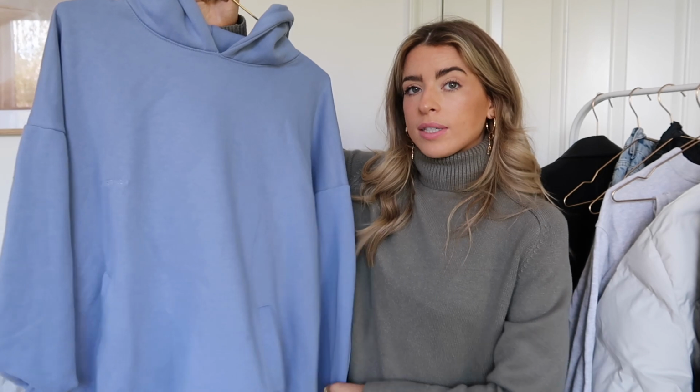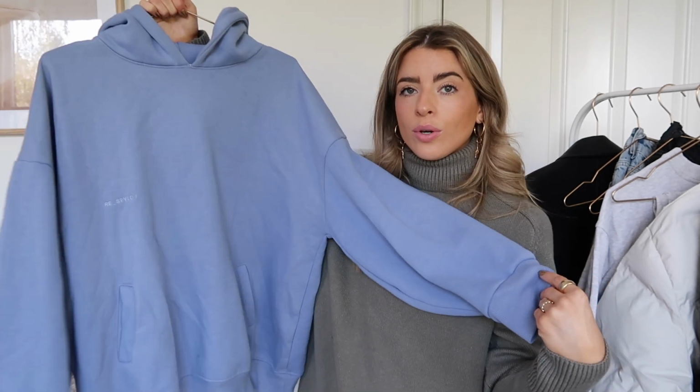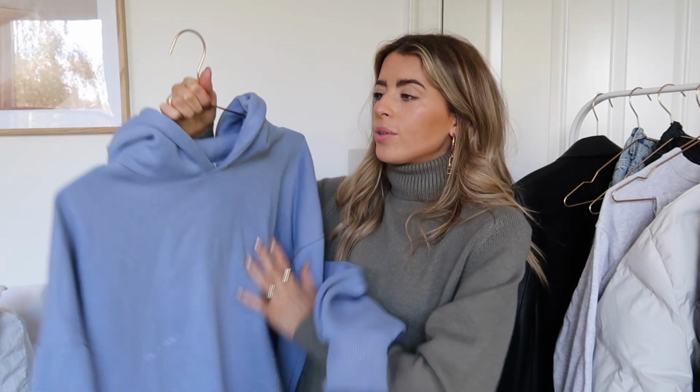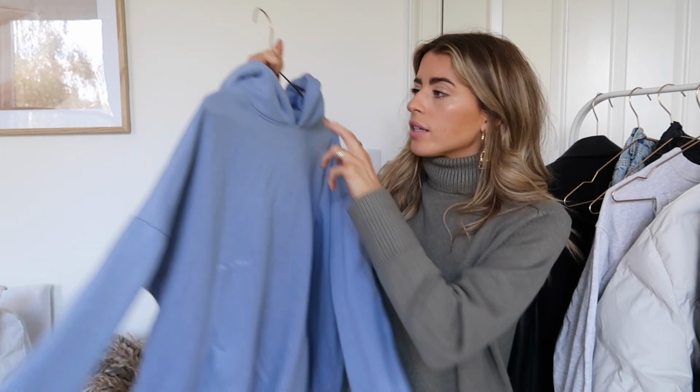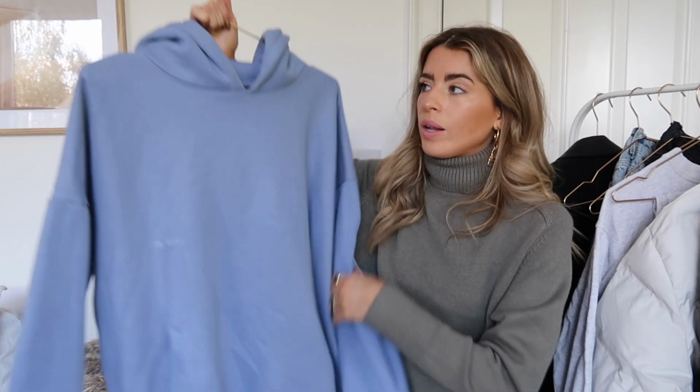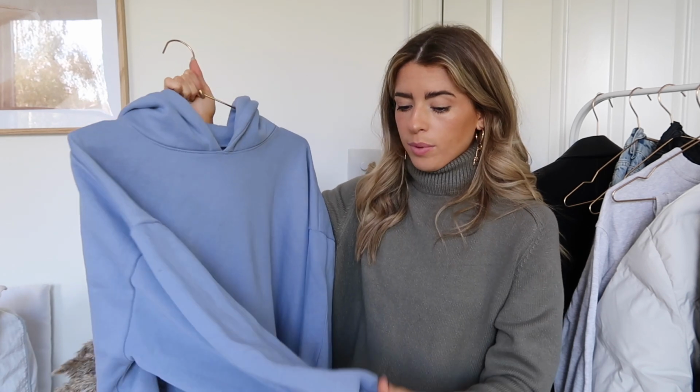This one is from Misguided. Just a nice blue hoodie, really. I don't tend to buy blue, but I bought this just to wear around the house because I love cozy clothes. And this hoodie is really, really nice. I bought this one in a size 10. So yeah, again, I'll link it below, and if I can't find this one, I'll link something similar.